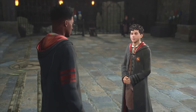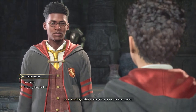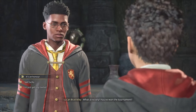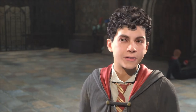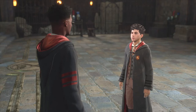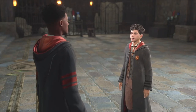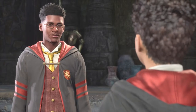What a victory! You've won the tournament! Whoop that ass, baby! I'm just pleased I'll finish off the little side mission with Lucan. Pleased to have such a gracious champion. Now, to the victor goes the prize! And so it is my great honor to present you with this simple yet elegant token of supreme dueling accomplishment.